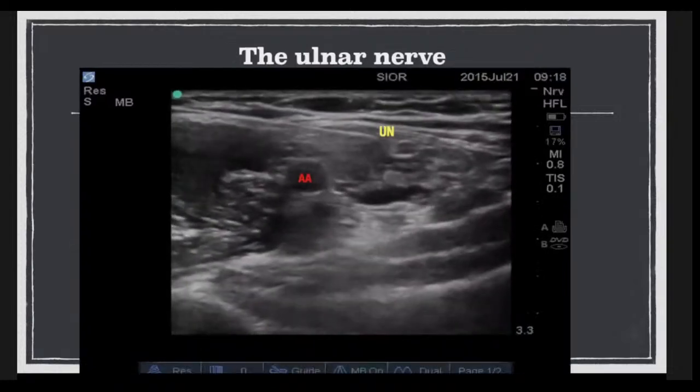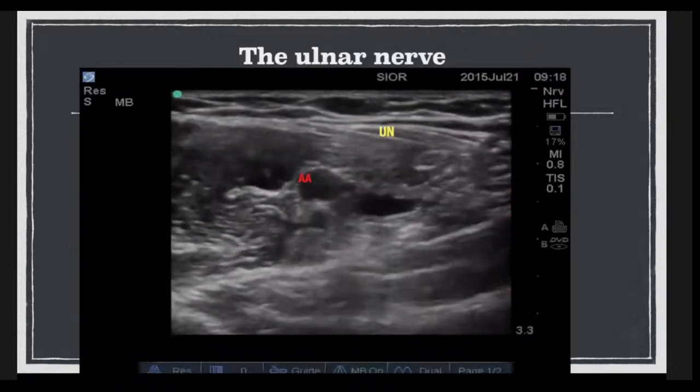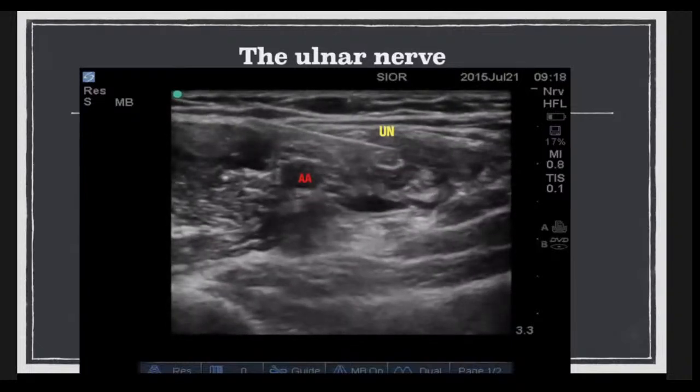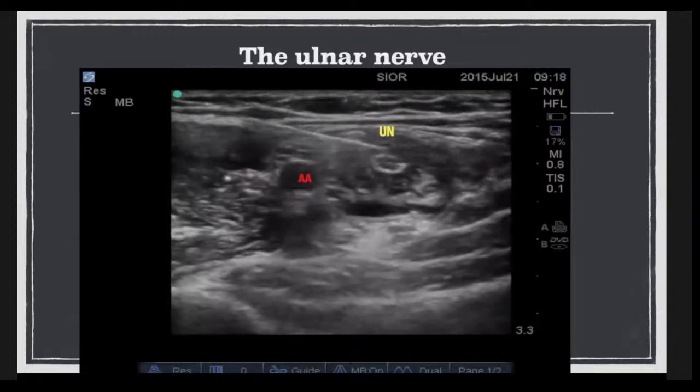The needle is then advanced further to be adjacent to the ulnar nerve. Again, 0.5 to 1 ml boluses up to a total of 5 ml are injected to surround the ulnar nerve.